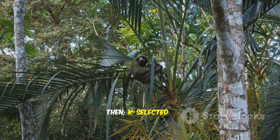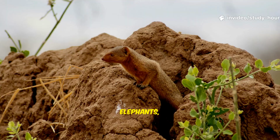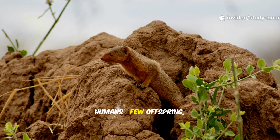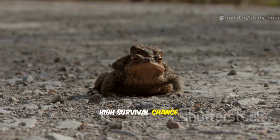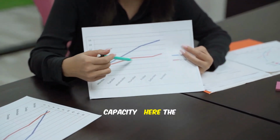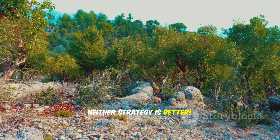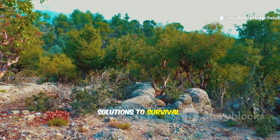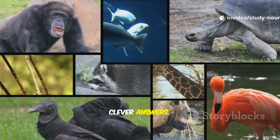Then, K-selected, slow and steady. They have a lot of time. Elephants, whales, oak trees, humans: few offspring, lots of care. Huge parental investment gives a high survival chance. K comes from carrying capacity. Here the stable populations continue near environmental limits. Actually, neither strategy is better. Just different solutions to survival. And nature loves that. From flies to elephants, evolution crafts clever answers.